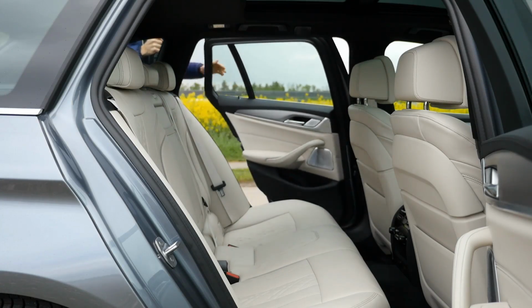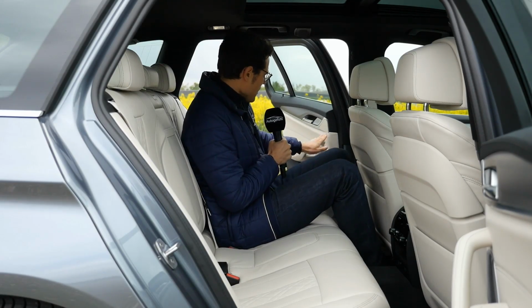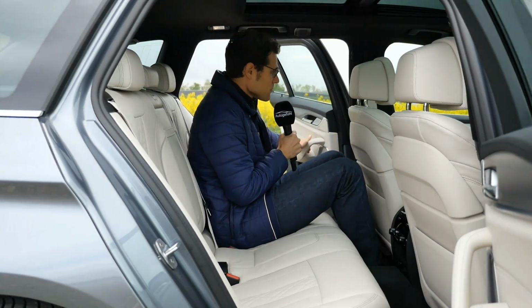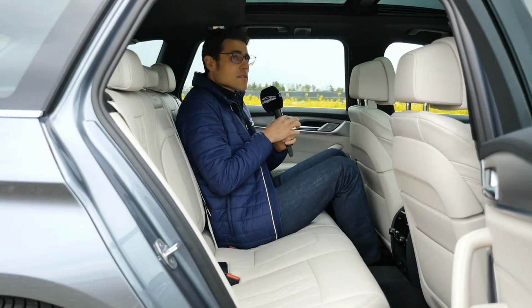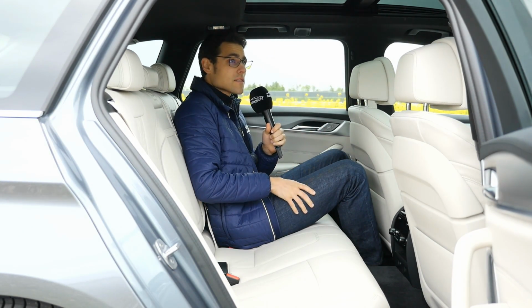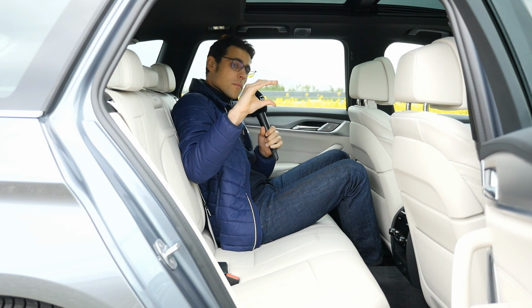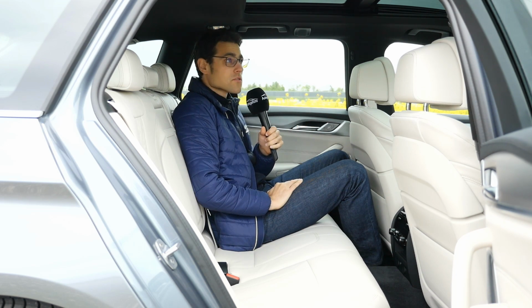And now let's go to the rear. Very good entry. The doors open almost 90 degrees. That's remarkable. Then this huge panoramic roof, also good for the rear passengers so that you can see outside. It's really nice. Headroom wise, still some left. Again, I'm 1m86 or 6'1".